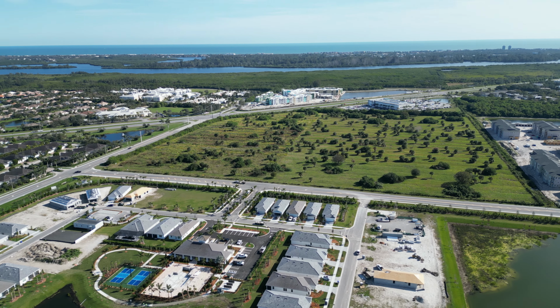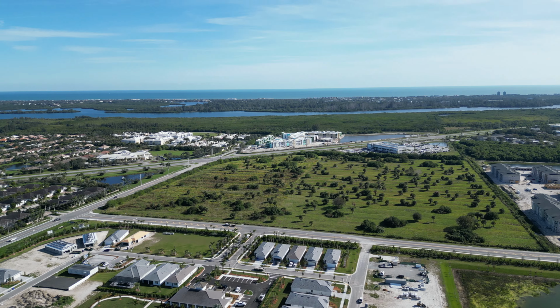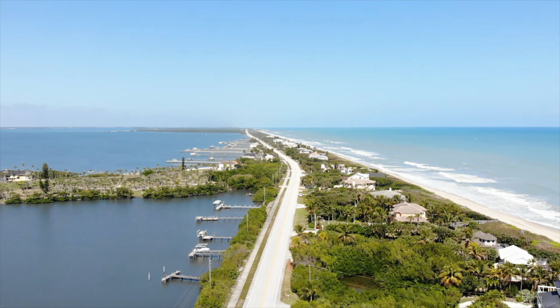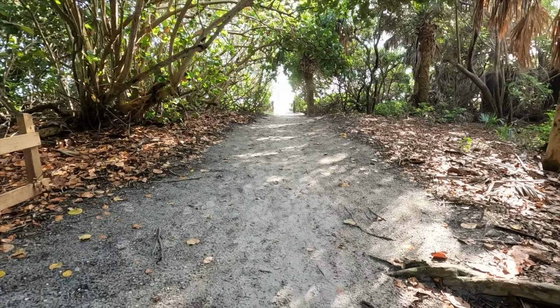And keep in mind, pricing and availability can change. So for the latest details, be sure to check out the Costa Pointe website or just reach out to me directly. Now that we've explored the homes, let's go ahead and talk about what makes this location so special, from the stunning beaches to the vibrant nearby attractions. And there's just so much to love about life here in Vero Beach. So let's dive into that right now.